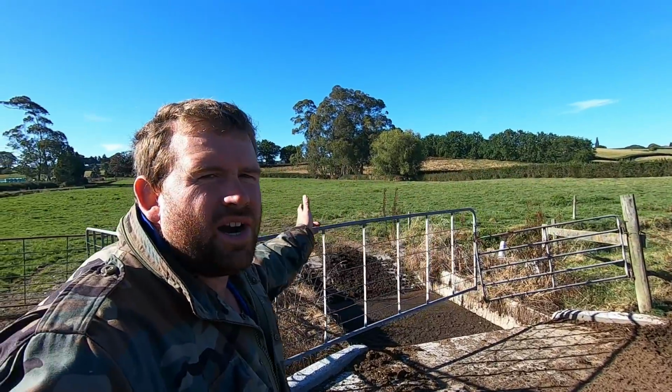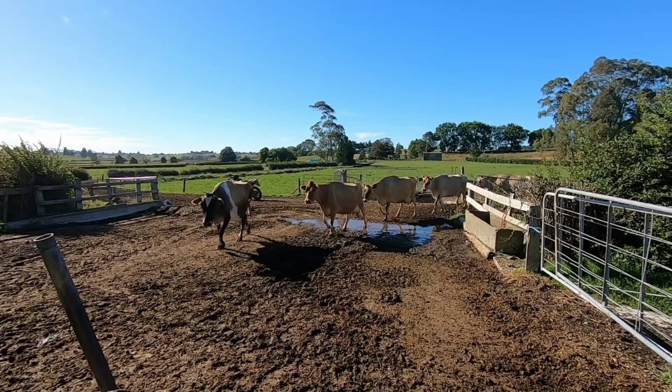So I've got a fair bit of grass out here. Everything's recovering quite well and it's actually pretty cold this morning, so yeah, hence why I've got the jacket on. But we'll go and set up a paddock and then we'll come back later and I'll explain what I'm doing.